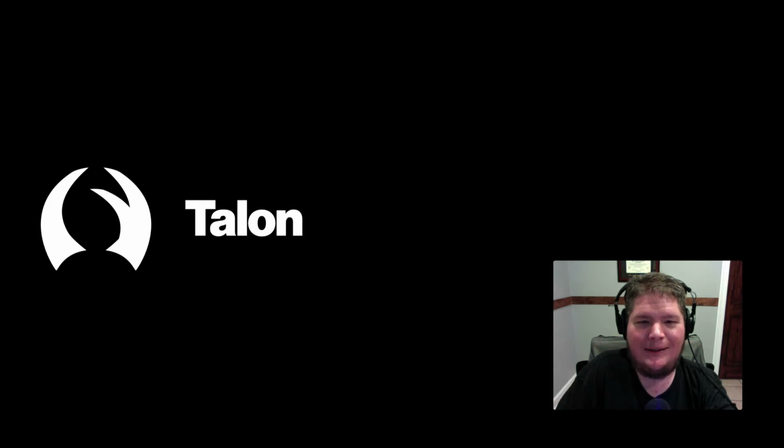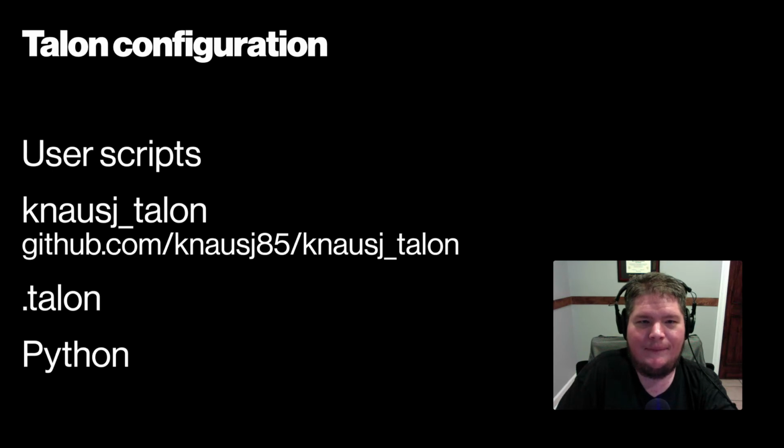But Talon's superpower is probably its scriptability. It has its own declarative syntax for defining commands and behavior. And then beyond that, you can extend it with Python. So we'll look at some examples of that shortly.